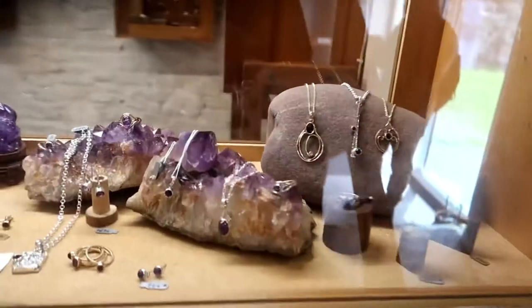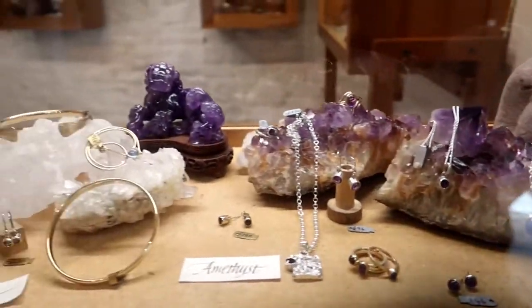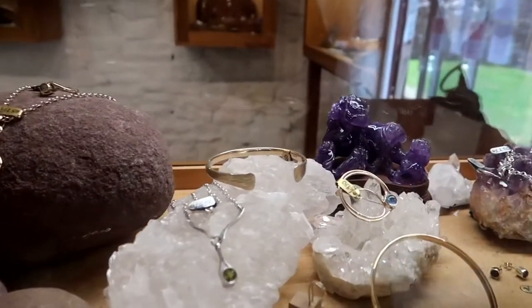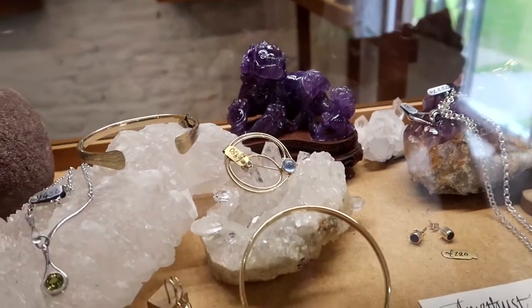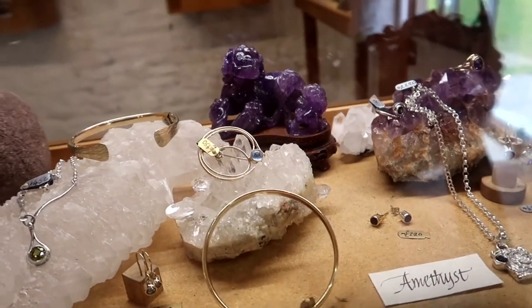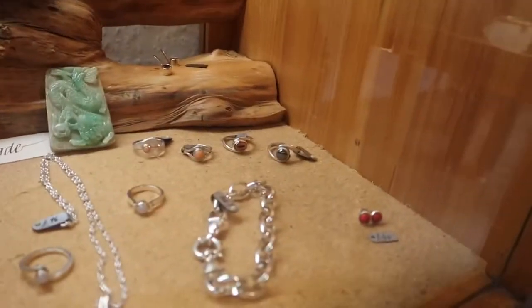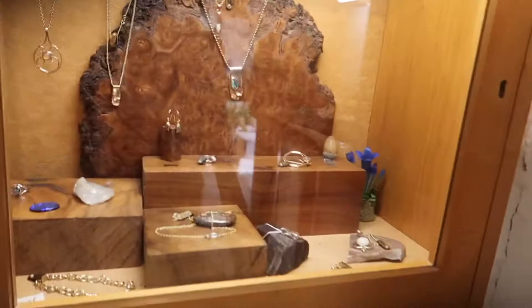Beautiful silversmith work. That's a very beautiful piece there, the aquamarine, the brooch. It's very, very pretty. Amethyst, always a favourite of mine. Yeah, so lots and lots and lots of pretty things.